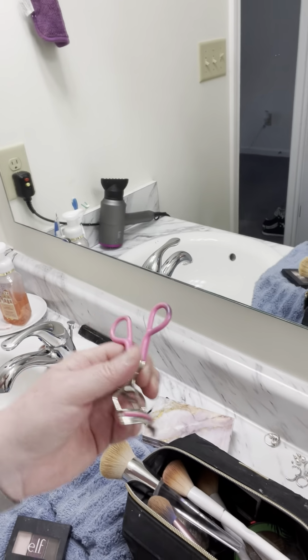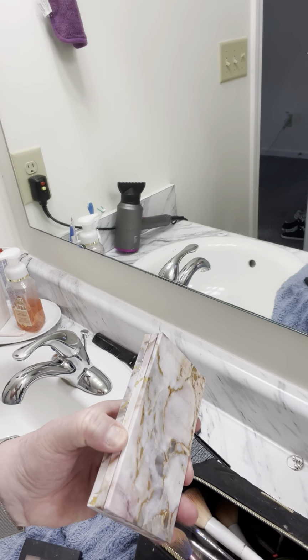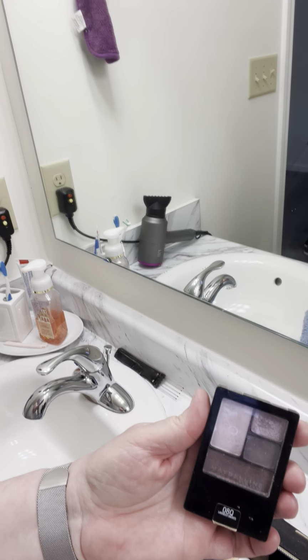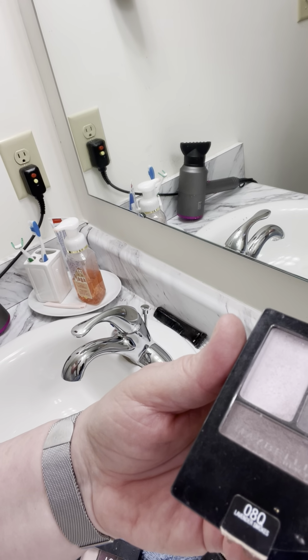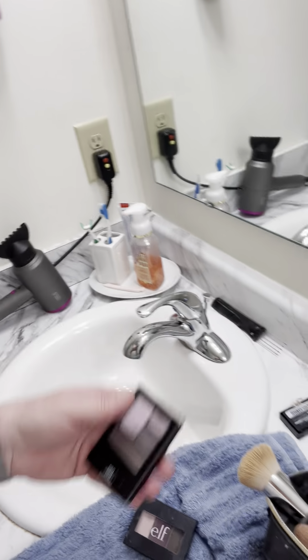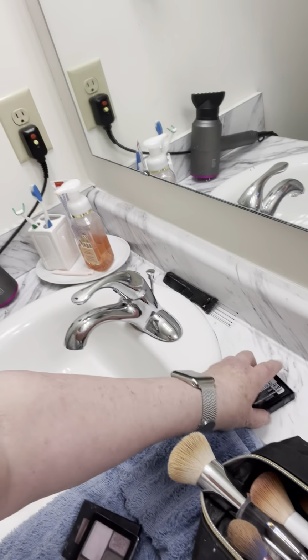Eyelash curler, nope, don't use it. This is some kind of makeup I bought. I don't know what it is. And then here, as you can see, I'm usually drawn to the purples and stuff. I don't really like this color. I don't need to keep it. I mean, it's almost a full palette, but I don't need to keep it.